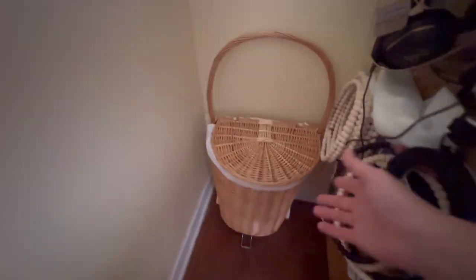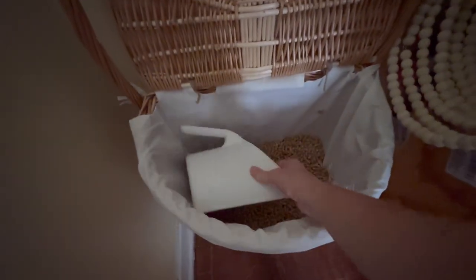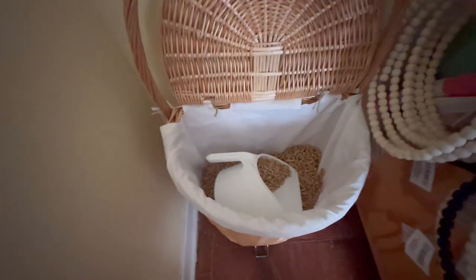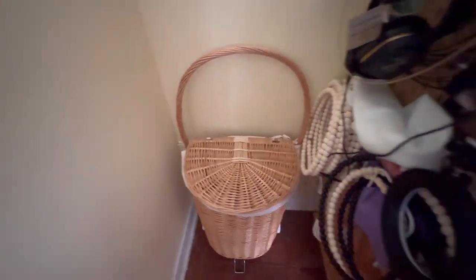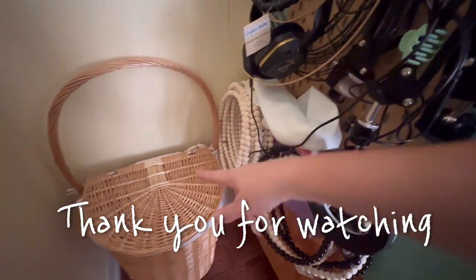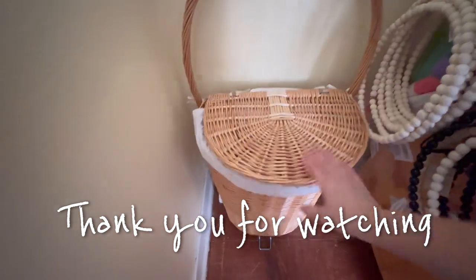Okay, I've got it set up here. I decided to take the cat litter out and dump it. That way it's easier to scoop than if I had it in the bag inside here. So it's here for now until I can clear this off and maybe move this way and have the back against it here. So if I don't want it here, I can eventually move it.